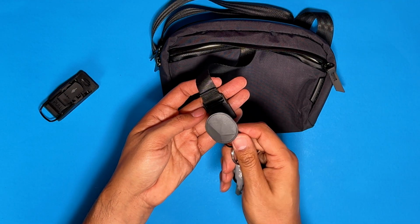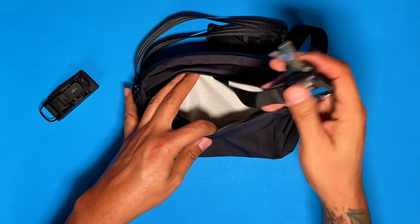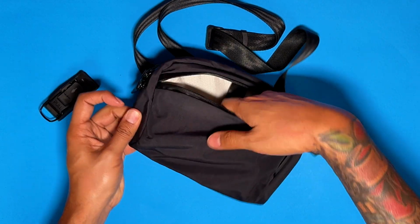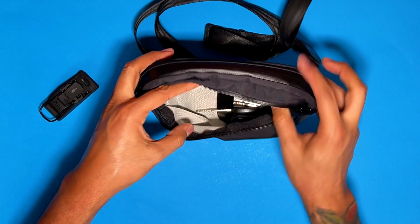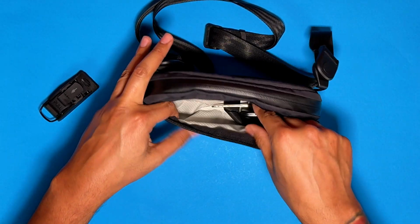It uses a different style. But we'll roll with it there. There's my keys attached. Easily goes into that front compartment. Now this front compartment does have these gussets down at the bottom, so it gives it a little bit of its own dedicated volume. So you could put a little bit of bulkier gear in there. But for me, it was a good place to keep my keys always.